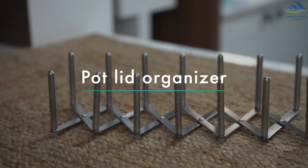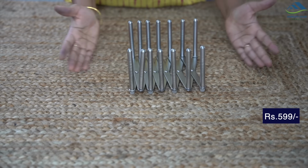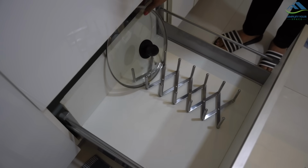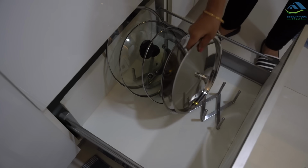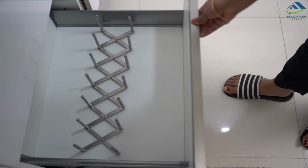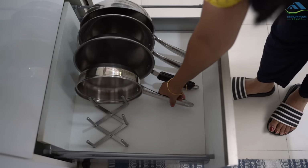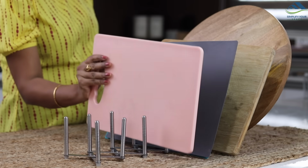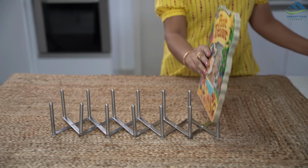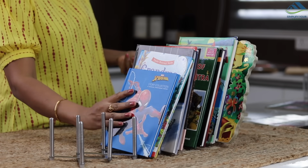This is a pot lid organizer made of stainless steel. It is adjustable. Just place it in the cabinet or drawer and stack all the lids in it. It is a perfect organizer as the space can be adjusted according to the width of the lids. You can also use it to organize pans, tawas, and chopping boards. Alternatively, it can be used to organize books, files, crafts, etc.